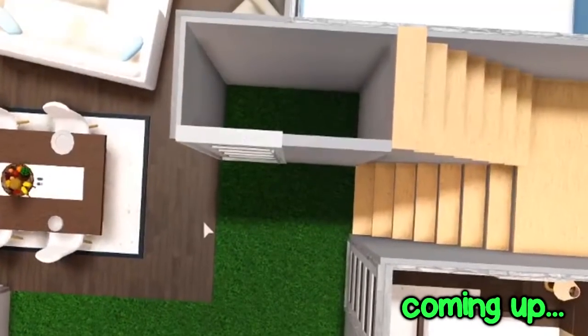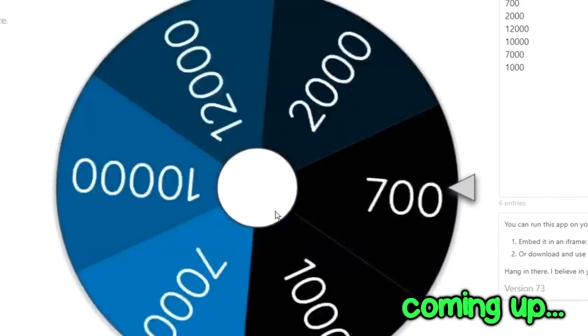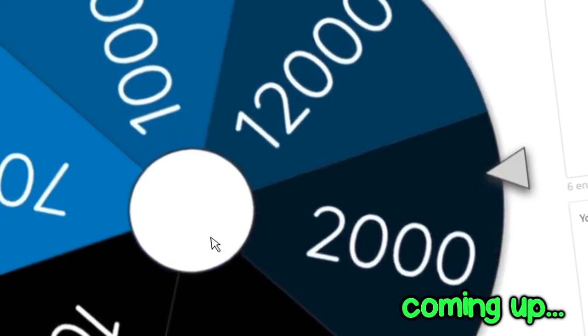Let's do this bathroom, this half bathroom right here. How much money are we allowed to spend in this half bathroom? Please be 700. Please be 700 or 2000. I don't need anything. Yes!